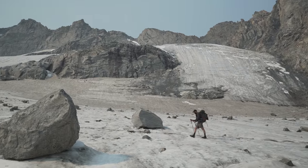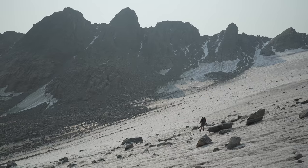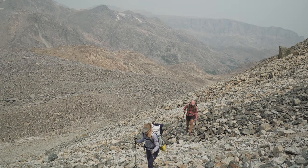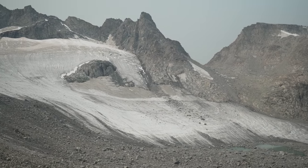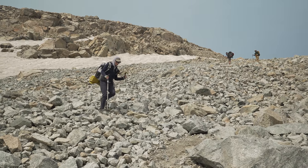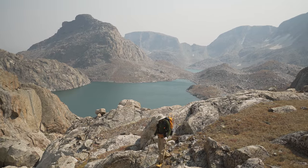Crossing Knife Point Glacier turned out to be a lot of fun, and not stressful at all, but we were still glad to have our spikes. As we got closer to the top of Alpine Lakes Pass, the view behind us opened up to display the massive scale of the glacier we had just crossed. The pass itself was slow going and loose, but it wasn't until we got down into the basin that things got spicy.